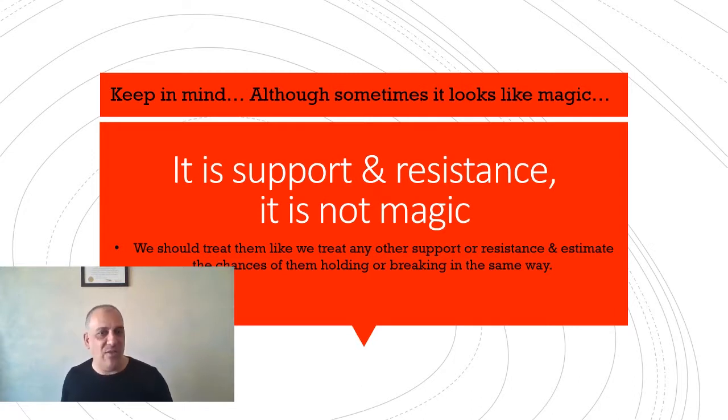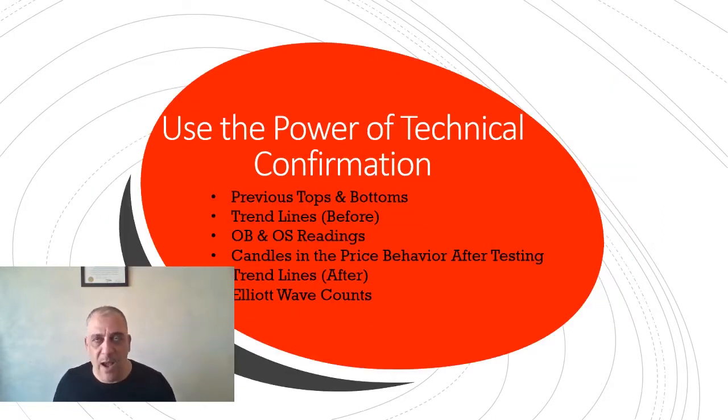Good analysts get 75, 80% right of the time. And that's more than enough for anybody to make a living out of this market. We should treat these levels like we treat any other support or resistance and estimate the chances of them holding or breaking in the same way we do with other support and resistance levels. How do we do that? We use the power of technical confirmation.